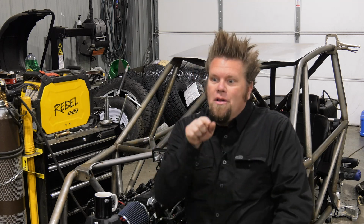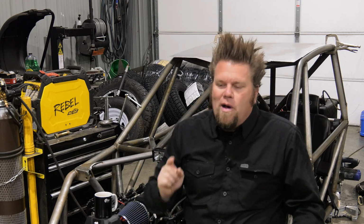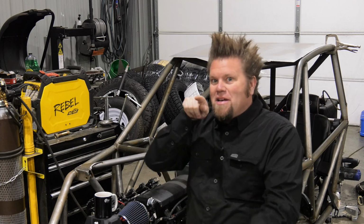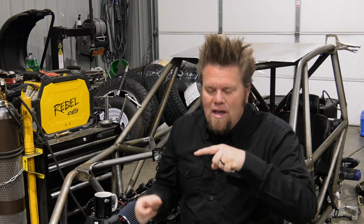He's having trouble drilling through, and then he gets it opened up, slides the sleeve in, and then voila, guess what? The hole, maybe it didn't go through the frame rail straight, maybe it went through slightly crooked. You wouldn't really notice that till you go to put the sleeve in there, and then it's not going to line up.